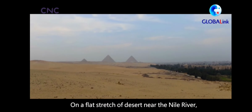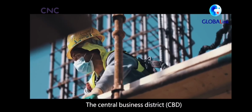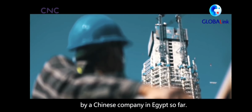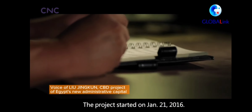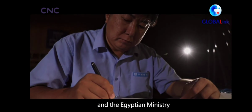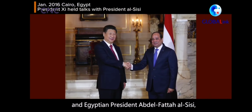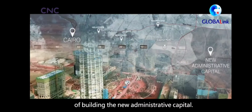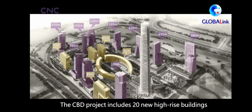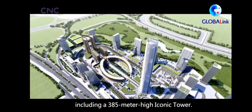On a flat stretch of desert near the Nile River, a new city is being built. The Central Business District in Egypt's new administrative capital is the largest project implemented by a Chinese company in Egypt so far.